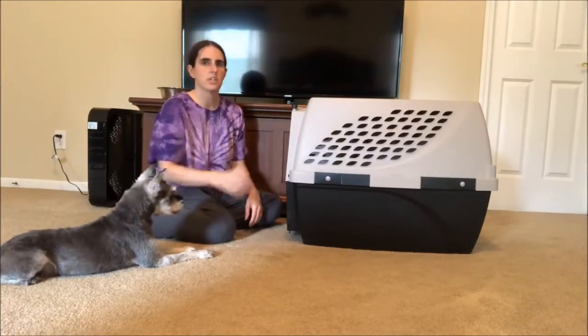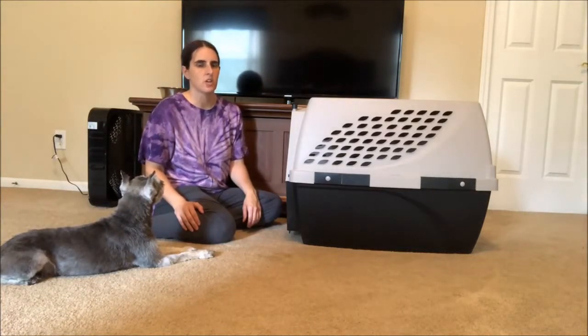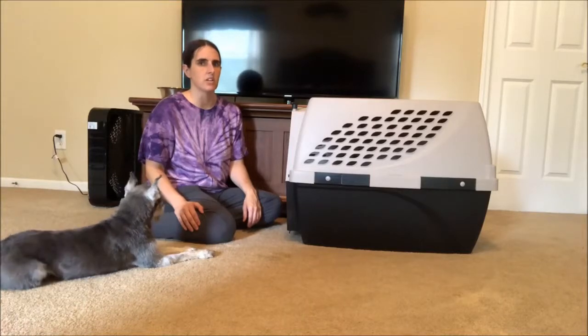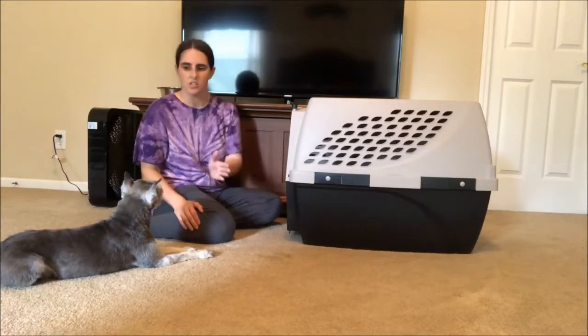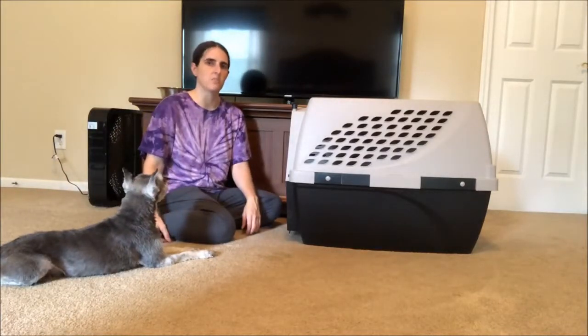This is an appropriate sized crate for your puppy. Different breeds will need different appropriately sized crates. Your puppy should be able to easily stand up and not be squished from the front to the back of their bodies. They should be able to easily turn around and lay down.